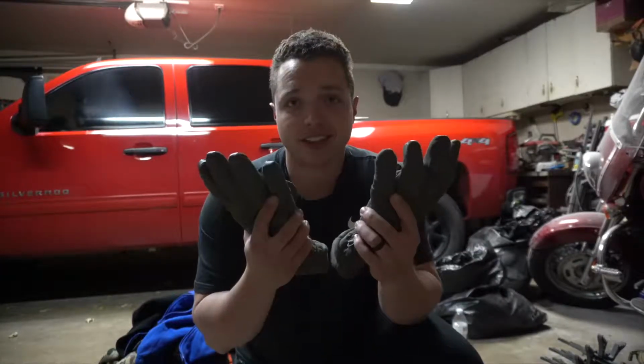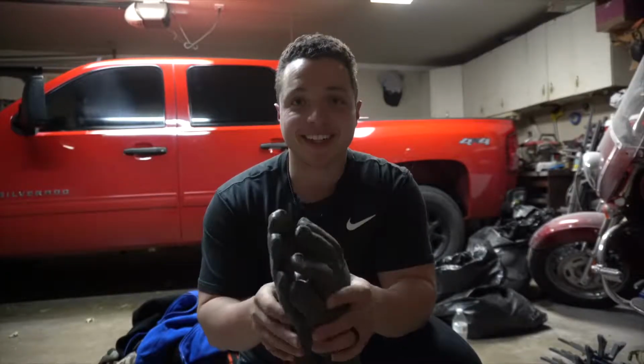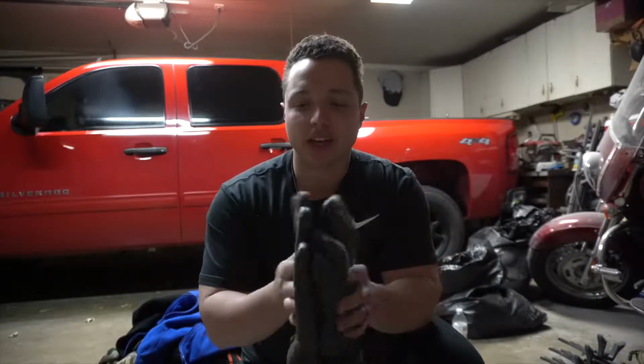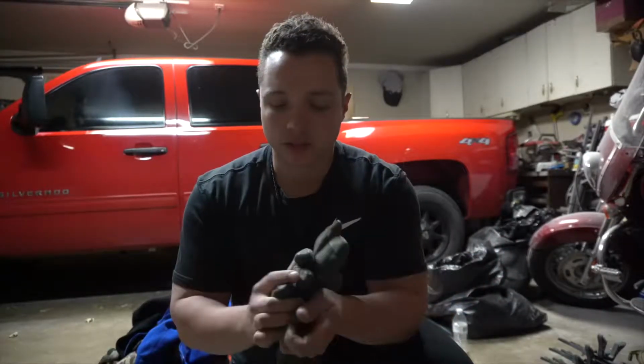Thick gloves. These are by far one of my favorite pairs of gloves that I have. They're actually issued by the military, and I have another set. So these work out really great. They're thick on the inside. They're a little noisy, but I'll take the noise with the actual warmth that they provide. So these are definitely great.